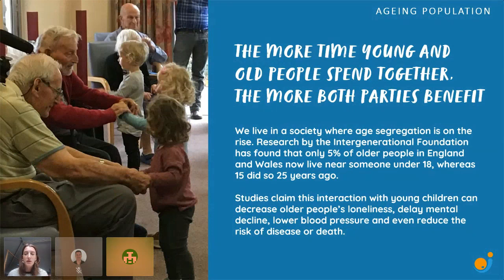We've talked about making space for these groups, but I think we can also think about creating spaces that work for everyone and bring all ages together. We've seen how the more time young and old people spend together, the more it benefits both parties. Studies have found that interaction with young children can decrease older people's loneliness, delay mental decline, and even reduce the risk of disease or death.